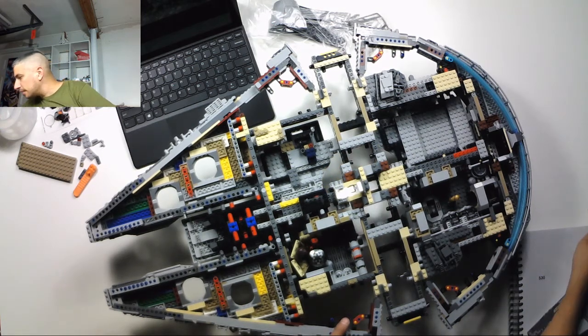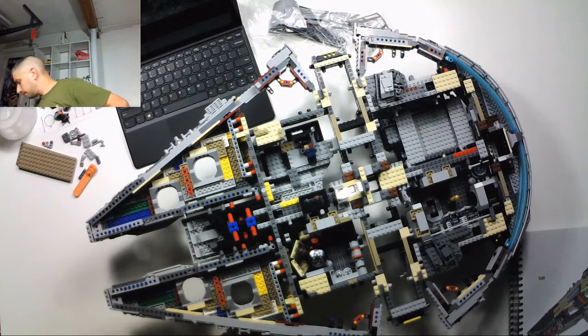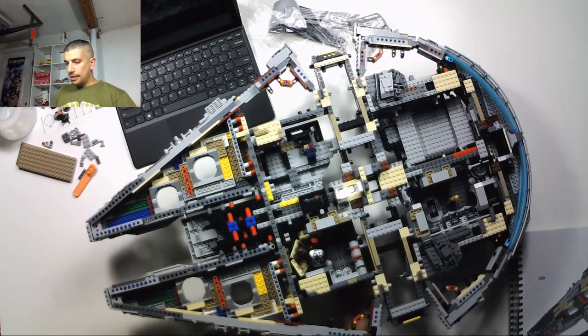What is that kind of bug? It's like blue with wings, and it just smushed blue blood. Wow. It must be Vulcan.